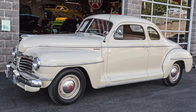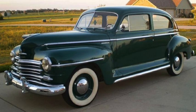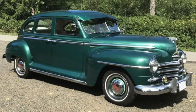The styling would be updated again for 1942, and the engine would increase to 218 cubic inches for 95 horsepower, just in time for production to be stopped for the war effort, to return mostly unchanged in 1946, except the price, up to nearly $1,100 for the year, and would continue to climb quickly in the post-war recession.